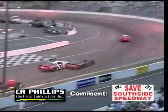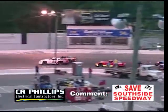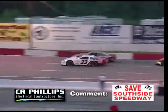He doesn't even have 2 hands on the wheel. Oh, 2 hands on the wheel now for the 02 car, though. Goodness. Russ Ellis uses 8 wheels instead of 4 down into turn number 1. He's going to try to make the move to the inside.